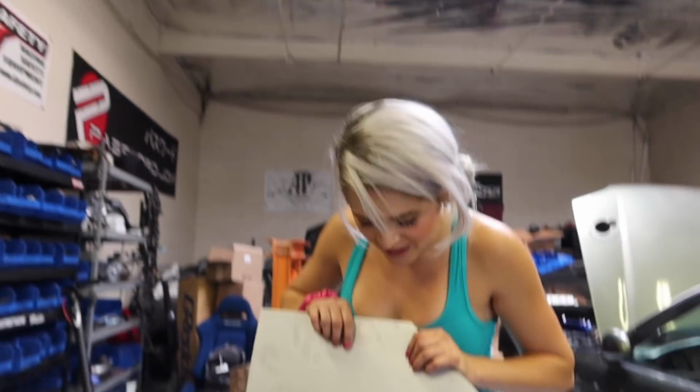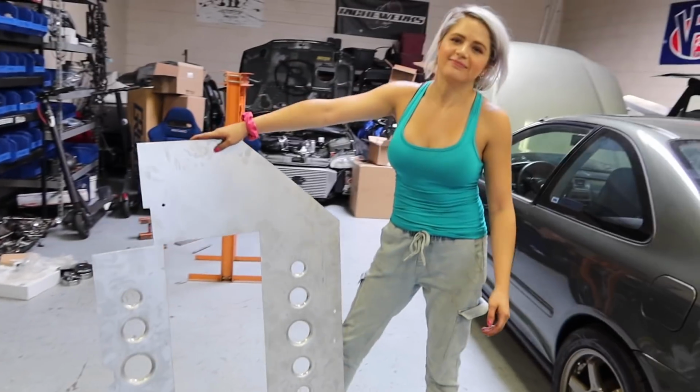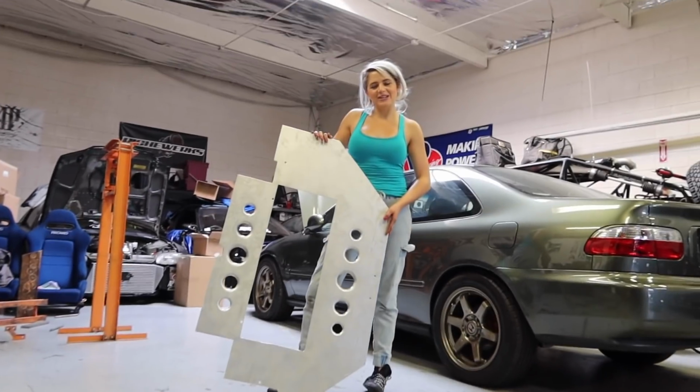God, it looks so good. Symmetrical on each side. Wow, that thing is as big as you though. Yeah, you get that question a lot. Are you tall or are you short? I just have to know. I do. Guys, this whole frame. Guys, I'm short.